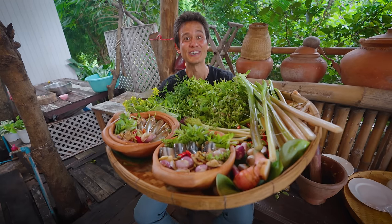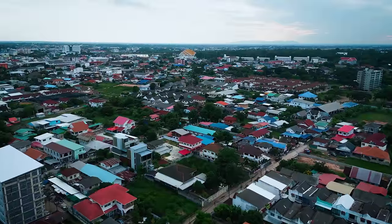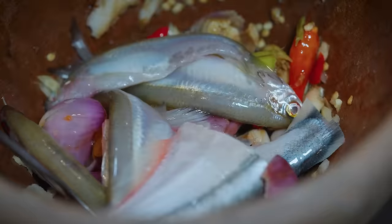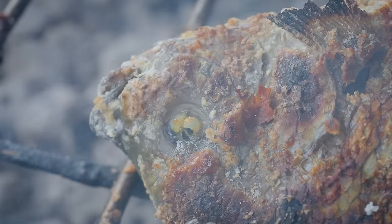I'm in Khon Kaen, which is in northeastern Thailand. And today we're gonna eat an extremely rare Thai dish that includes fish and an entire tray of herbs.